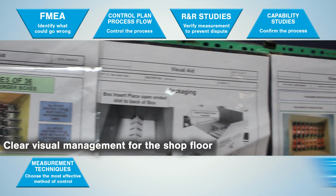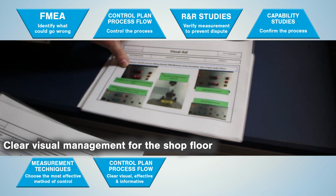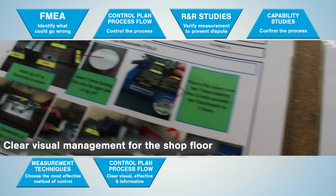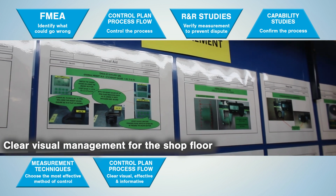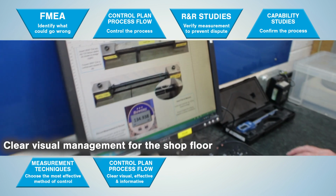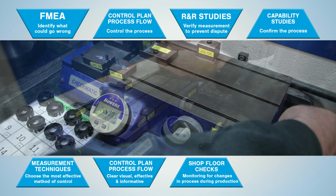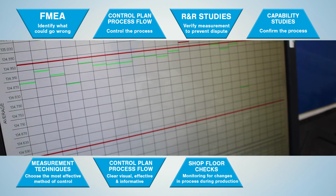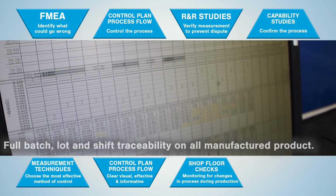We make sure that instructions for the shop floor can be clearly understood and uncluttered. We do this by developing uniform instructions and clear visual aids, so anyone involved can easily identify the checks to be conducted. By use of gauges, measurements, SPC and visual awareness, we can check to make sure nothing has changed. Identifying this when it happens is absolutely key and means we can quickly react to eliminate any issues immediately.